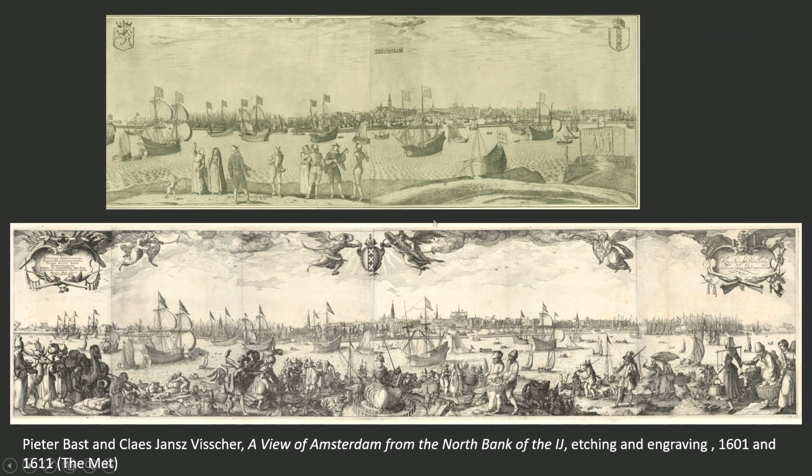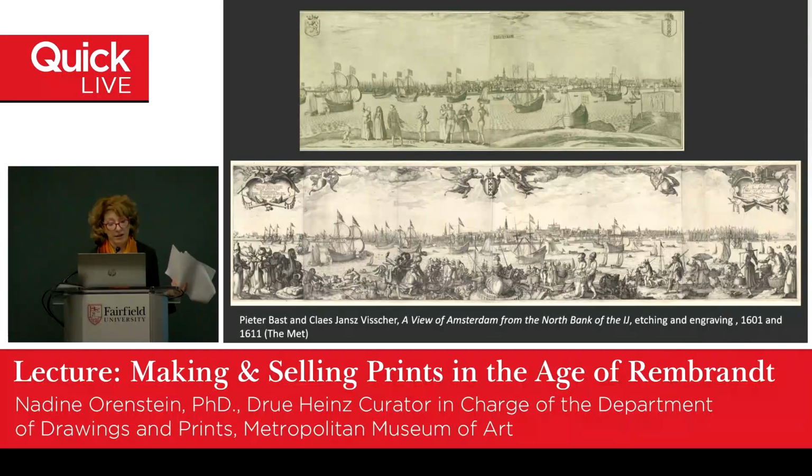This ship here is the same ship on the right that you see here, but he's added 2 extra sheets on either side, over here and over here on the left and right, and he's just gone over the whole entire view to really bring Holland and Amsterdam up to date.